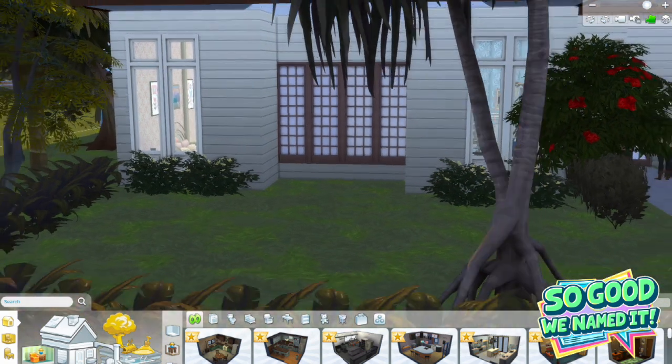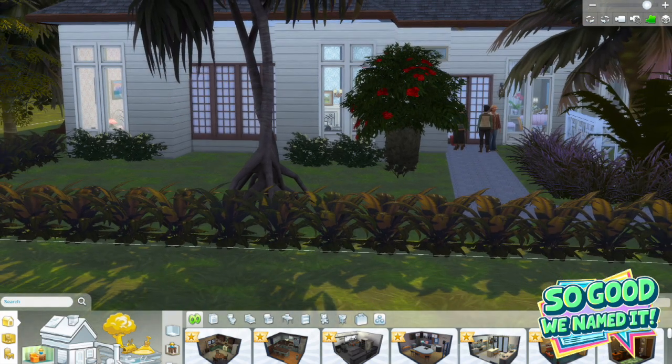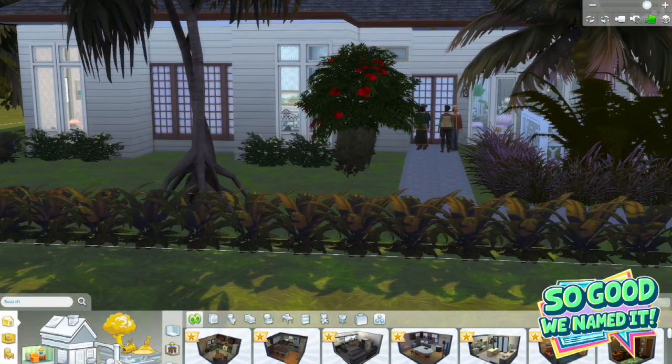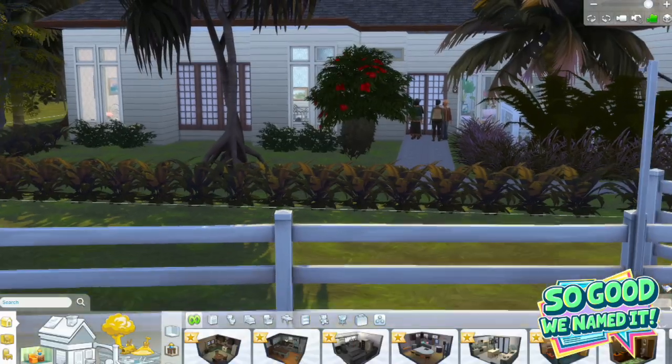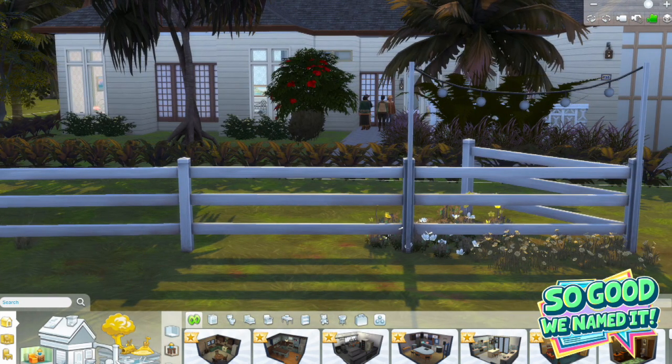So as you can see, if you pull it up on Google, this looks pretty much like the real house that they use, which is actually in California, and I visited it in person. Reporting live from 5161 Richmond Street. This is Barrett from So Good We Named It. Now, I had to use a horse ranch just so I would have enough space. That's why this fence is here, but it kind of fits.